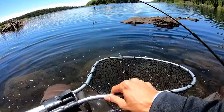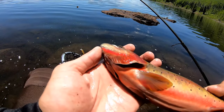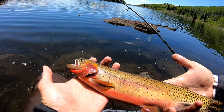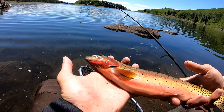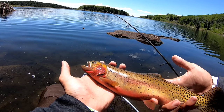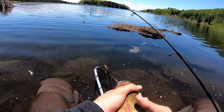All right guys, the bite's starting to heat up, it looks like, a little bit at least. Jeez, he nailed that bottom trap. Oh, another blood red, gorgeous cutty, guys. Oh my goodness. This is why we come up to the Mesa, guys. This is why we drive deep, to get these really nice native cutthroats. Oh, let's get it back in.